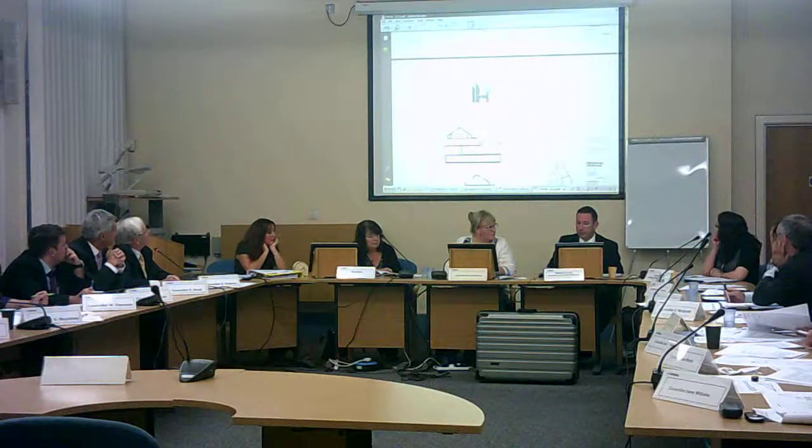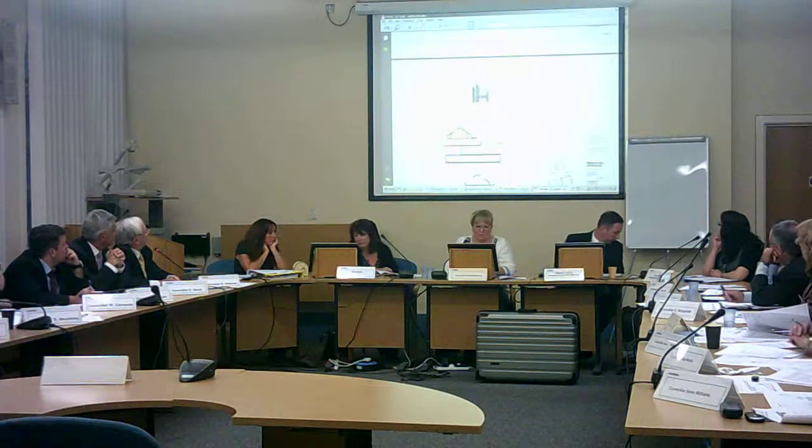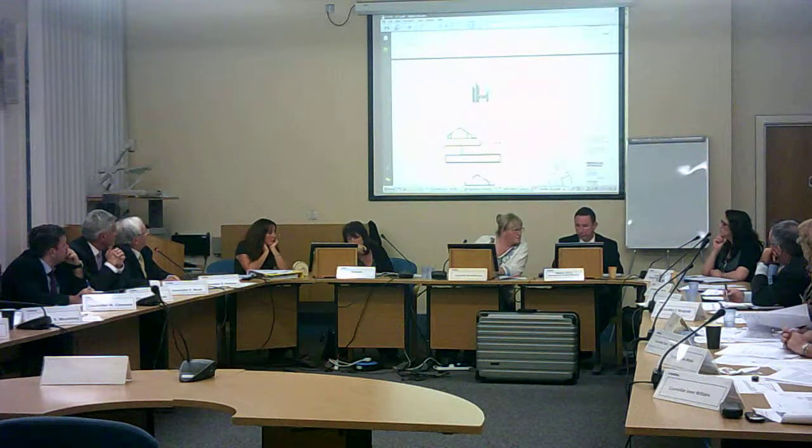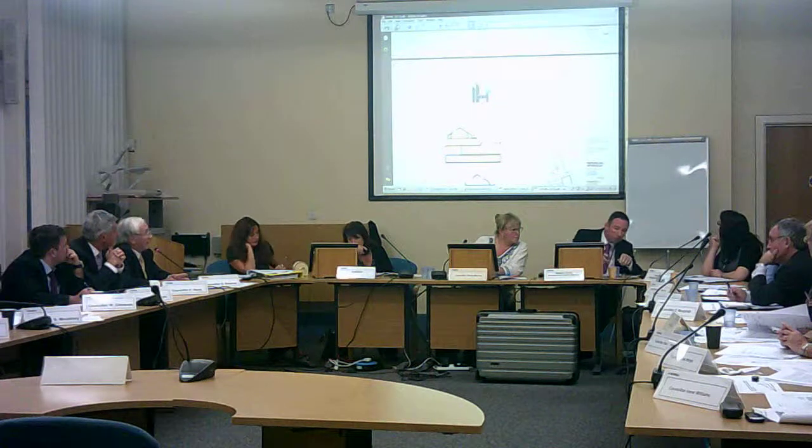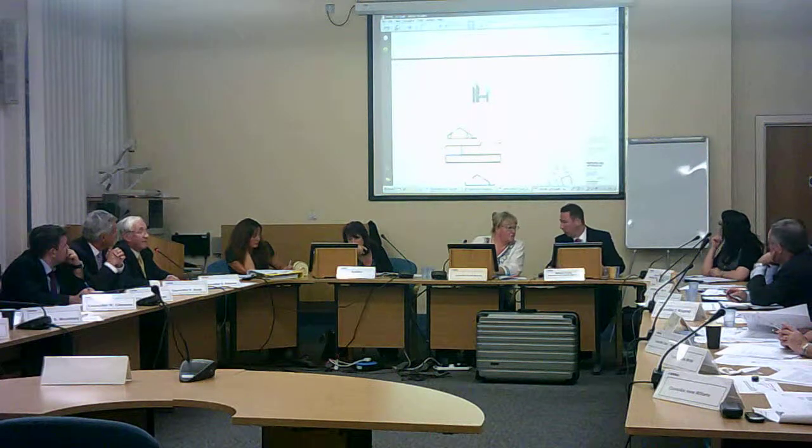Well, that illustrates it perfectly. The middle is the top part, there shows the proposed development in the middle, and it shows the roof lines of the adjacent properties on each side. And I think you can clearly see that, as a matter of fact, the proposed development is lower than the two adjacent properties. That's all I wanted to clarify.